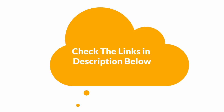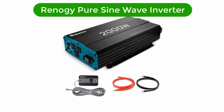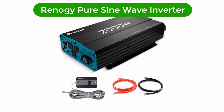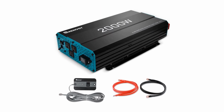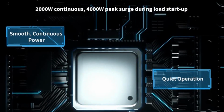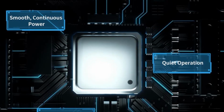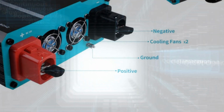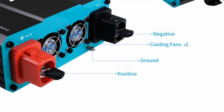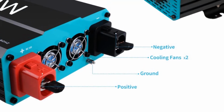So, let's get started. Number 1. Our overall best pick for the money is Renogy Pure Sine Wave Inverter. When you are trying to get the maximum of your solar inverter, it can get quite hot. The proper cooling system, such as seen with the Renogy Pure Sine Wave Inverter, can prevent it to help it achieve optimal performance.